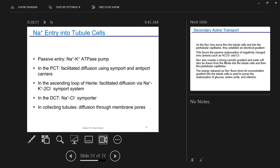The sodium channel alters its shape to allow a glucose molecule to land at the same site. So when sodium enters passively, glucose will come along. So now we've got sodium and glucose coming together. Water is moving along with it. So now we've got sodium, glucose, and water.